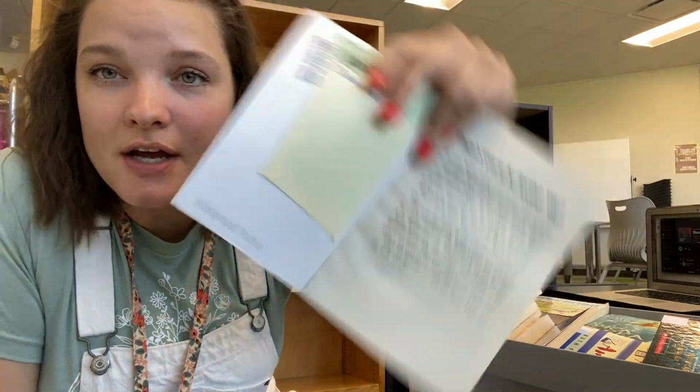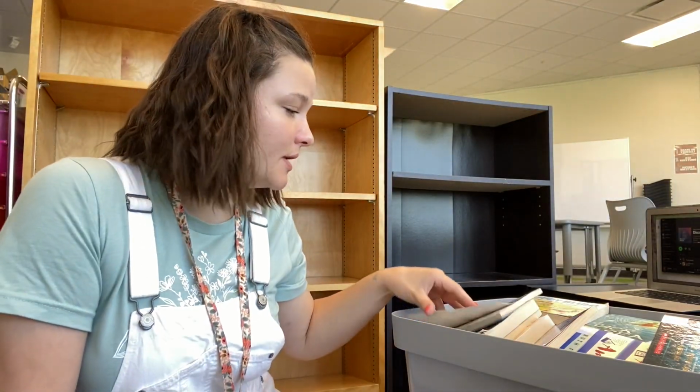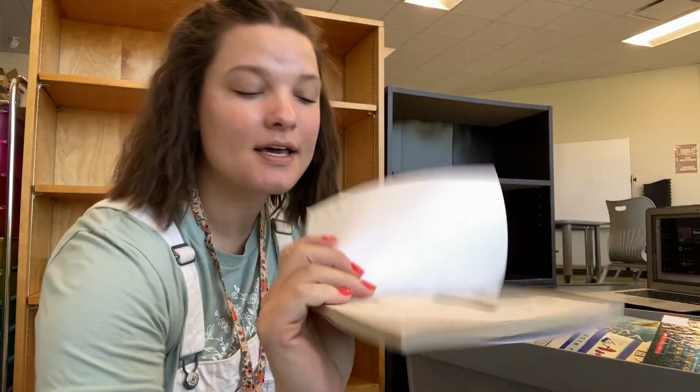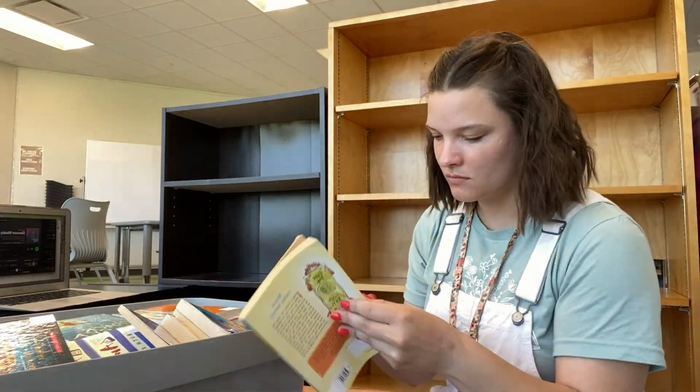For example, this one just has the genre in it. It doesn't say a name, but this book says my name in it and the genre. That was a little much. It overflowed there for a second.